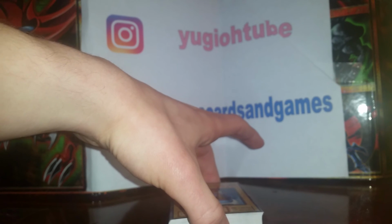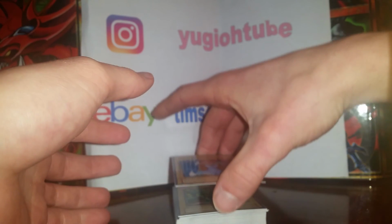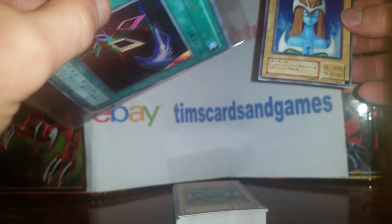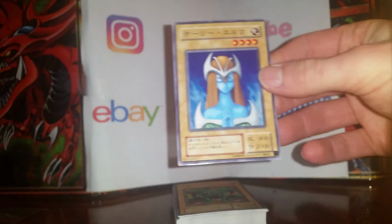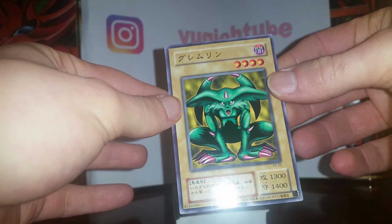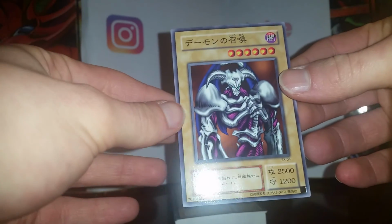Alright, now let's get to some other cards. Move these over. Alright, now for the deck. We're going to do this at the end. I think there's a few cards in here. We have a Mystical Elf. Cool. We have Feral Imp. Sweet. Summon Skull, that's awesome.